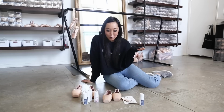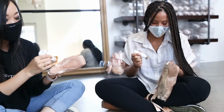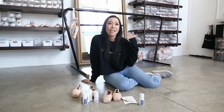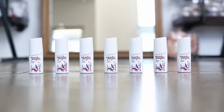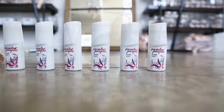We decided to color point shoes today. So we did a little arts and crafts day with my friend Erica, who I've been fitting for a very long time. It's so weird watching dancers grow up in front of your eyes, and she actually has a professional contract now, so very excited for that. We wanted to talk about this one company called Pointe People because I think they gave a really good solution to a problem that the dance world has been having for a very long time.